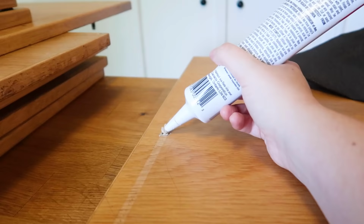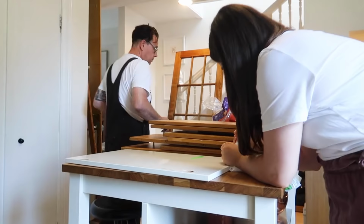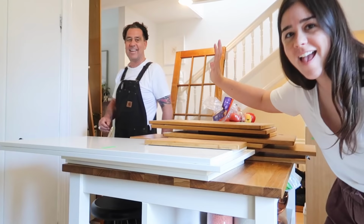This is the part where you wanna make sure you're filling any nicks in your cabinet doors, any tiny holes, just wear and tear. That way, when they're painted, they'll look brand new. We're way ahead, sweetie.